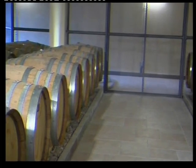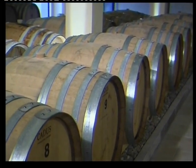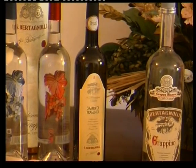Meanwhile, in the distillery's cellar, the special reserve grappa is left to age in oak casks called barriques to add their distinctive flavour to this unique product.